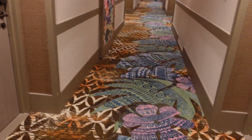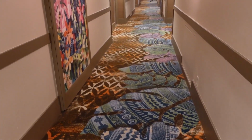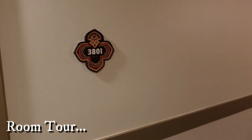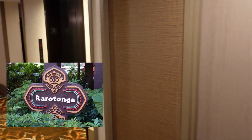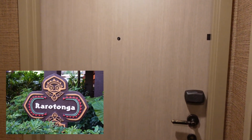We're here. Look at how beautiful this new carpet is in the hallway. It's beautiful. They've even got some nice artwork here. But this is our room, 3801. I asked for next to the elevator and I wasn't thinking directly next to the elevator, but we'll see how this goes. But let's go check it out, shall we?